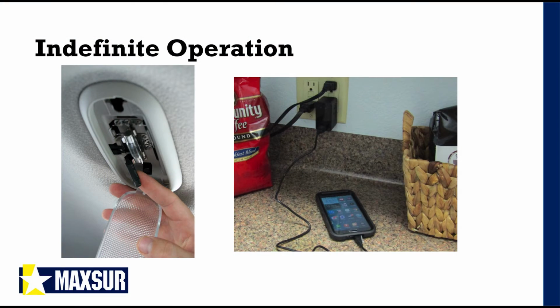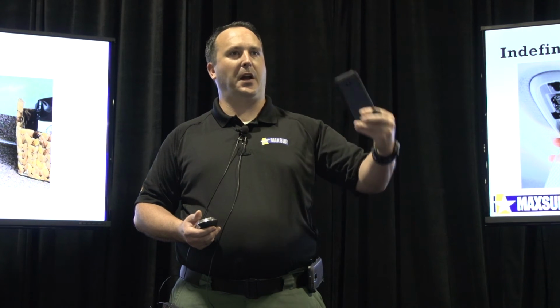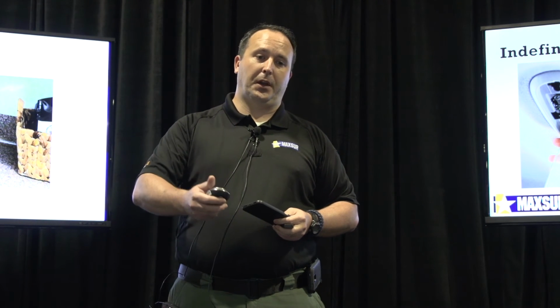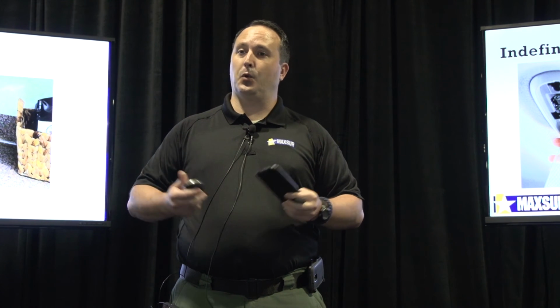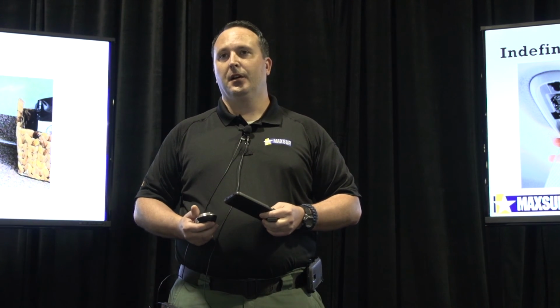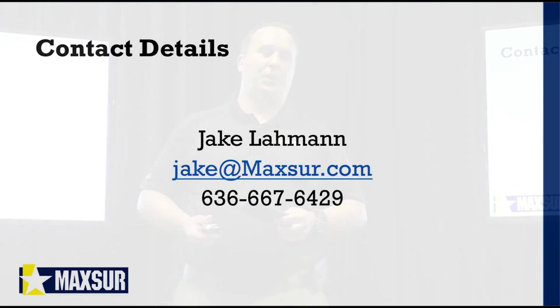And lastly, in some situations, you want it to run indefinitely. Obviously, with things like the iPhone sleeve, there's a finite amount of time that they operate on. In those situations, they can be wired in to 120 volts, or in the case of the dome light shown there, we can wire it into a vehicle, and they can run indefinitely. So they can be there literally for years, and then you can interface with it as needed and acquire the information.